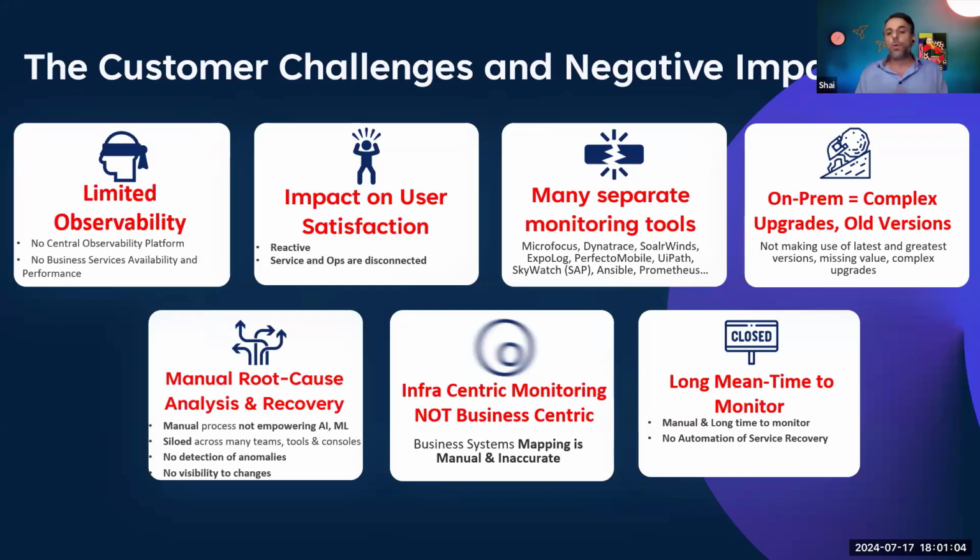And as I will show you in one of the next few slides, this new VP of technology said, I don't want to have it on-prem because upgrades are too complex. Monitoring systems tend to be all over the place, so upgrading this gigantic system just once a year or once every two years is too slow for me, and even then it's too complex for me. On top of that, their time to isolate the root cause was too long. Their time to recover from issues was too long.